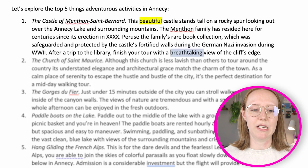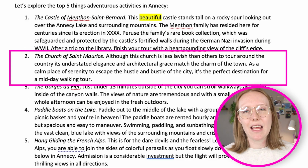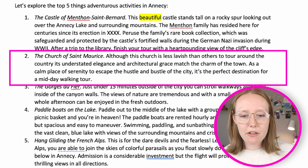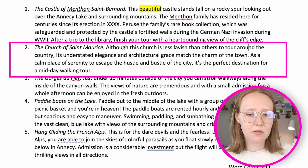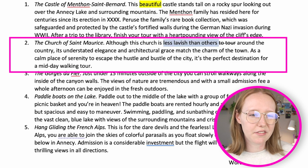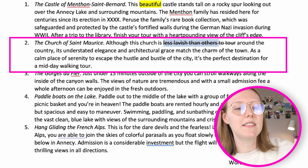Or a heart-pounding would be an even better adjective for this adventurer twist that we're trying to take on ANSI. The Church of St. Maurice, I won't actually edit this one, we're just going to talk through little mistakes. "Although this church is less lavish than others to tour around the country," comma, already pause there. "Although the church is less lavish than others to tour," we don't need to tour because that's unnecessary. "Is less lavish than others" is a really awkward way to say that. "Although this church is more understated than many other French institutions," there we go.